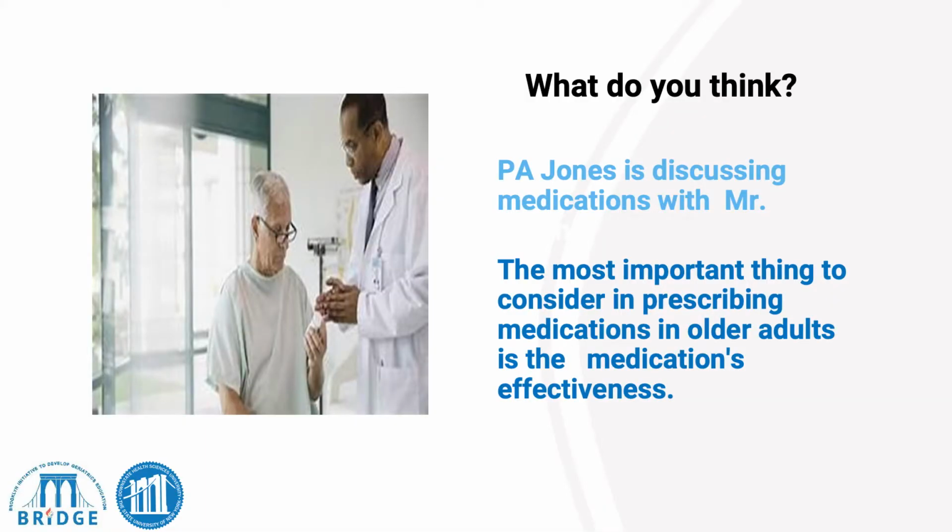What do you think about this? Physician's assistant Jones is talking about medications with this patient. The most important thing to consider in prescribing medications in older adults is whether or not it works, the effectiveness of the medication. Take a moment and think about that in the context of care of older adults. Is that the most important consideration for you to think about when you're prescribing? Is that the only consideration that you should be thinking about? Just take a moment and reflect on that.